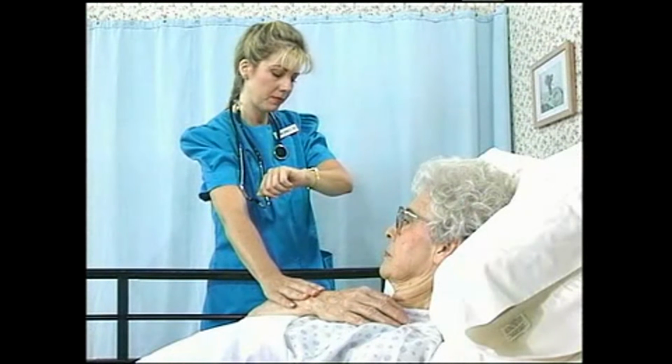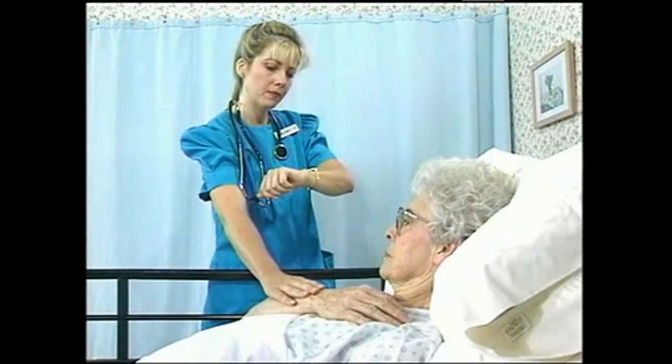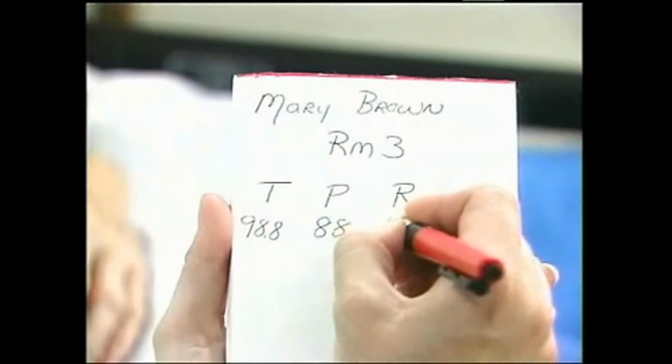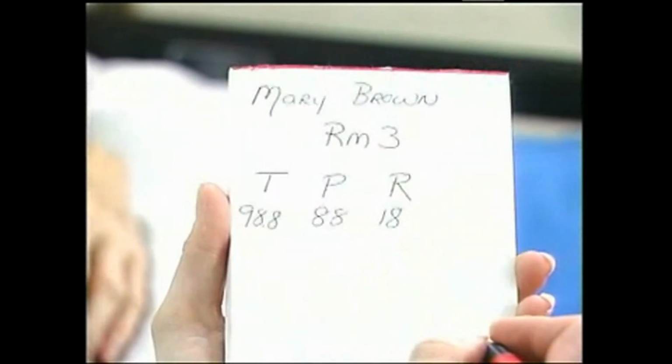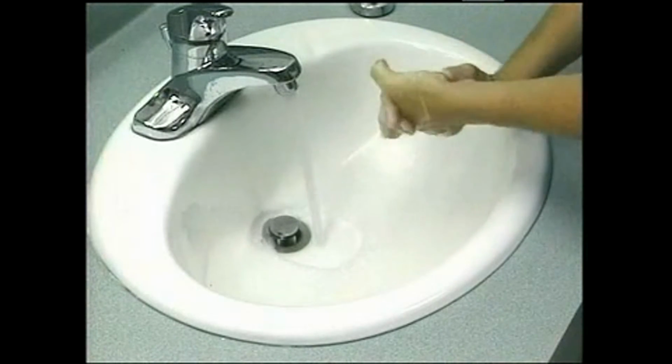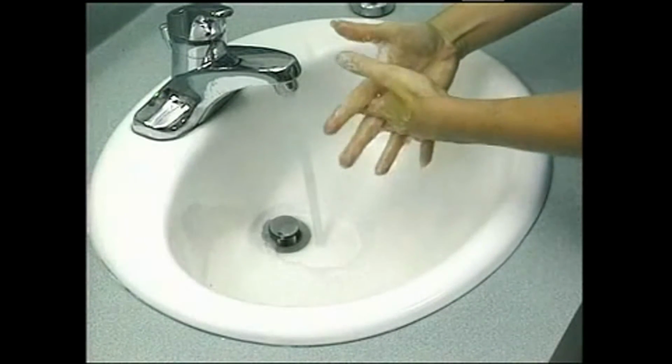Adults normally breathe at the rate of 16 to 20 respirations per minute. Write down the number of respirations per minute and ensure comfort. Remember to wash your hands after giving care and report any unusual observations immediately. Measuring blood pressure is next, and it can be a little difficult at first. It will take practice, but it is extremely important to measure blood pressure accurately.